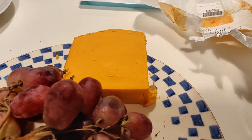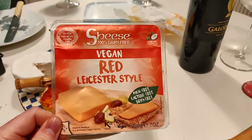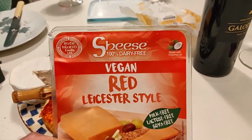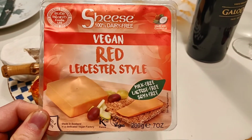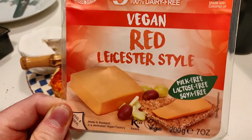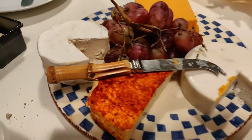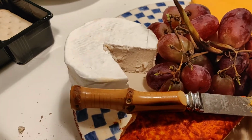Then we've got Red Leicester. I mean, that looks just typical Red Leicester, doesn't it? I'm a big fan of Red Leicester. So this is from Shees, which is, I think, called Butte Island Foods. And this, interestingly enough, is made from coconut oil, and also it's made in Scotland in a dedicated vegan factory, which I thought was really cool, because normally you always see, oh, may contain milk and eggs, because it's made in some mega factory that makes everything else non-vegan as well. So they can't basically say that there's not going to be any contamination.